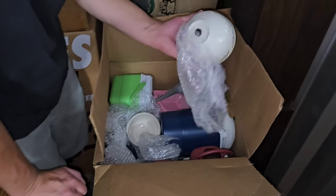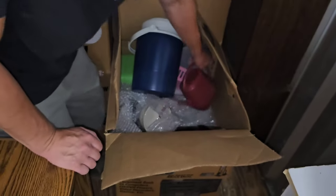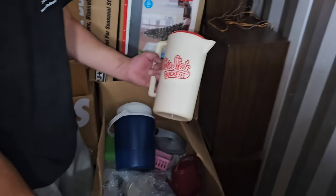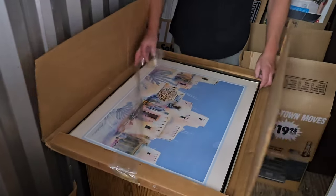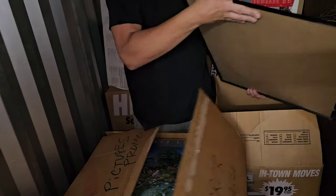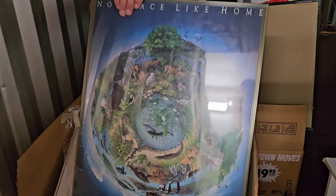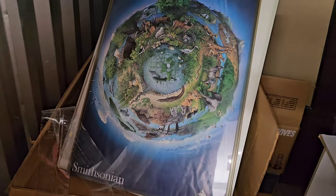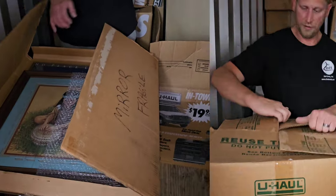Got a bunch of bowls in here. Cooler, plates. It looks like some household fun. And a vintage Ohio State Buckeye pitcher. Nice. That's pretty cool. Got Native American. Then we have No Place Like Home, Smithsonian. Another Native American pitcher. And glasses, maybe? Native American. You never know what we're going to find in the store, Jeff.